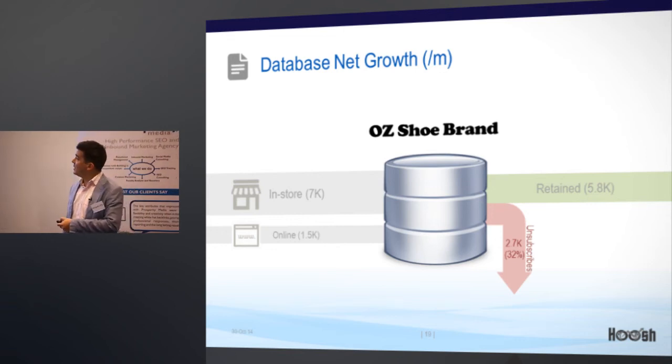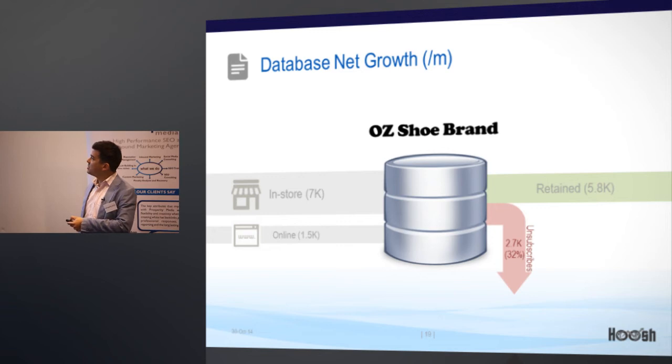But what really got them thinking when I showed this diagram to them was, okay, your retention per month is only 70 or so percent. You've actually got a huge 30% rate of people basically saying, we don't want to hear from you again. So their retention is very low. They were happy with database growth, but actually, you could be doing a lot better because your retention is low.